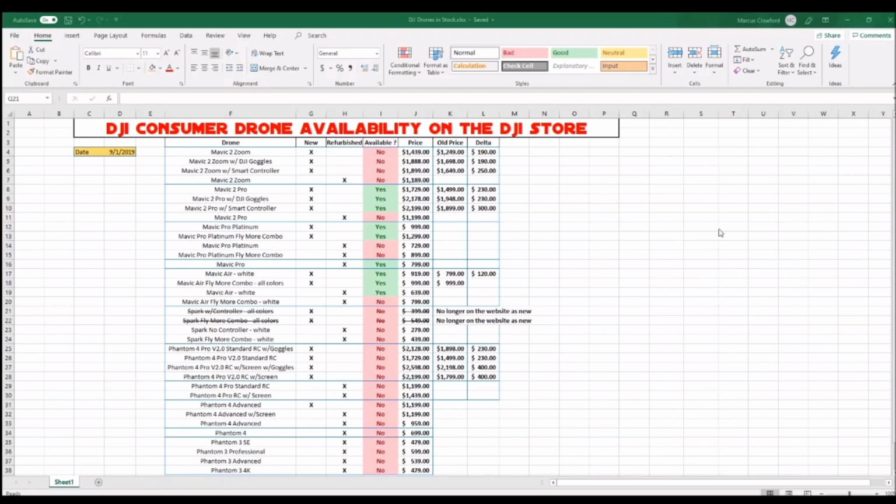So if we start at the very top at the Mavic 2 Zoom, you'll notice the Mavic 2 Zoom has gone up by $190 with the regular controller. I guess I should explain my columns here. Column J is the price today. Column K is the old price as of yesterday and older. And then column L is the delta, the difference between the two.